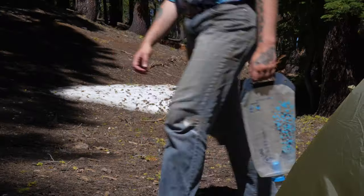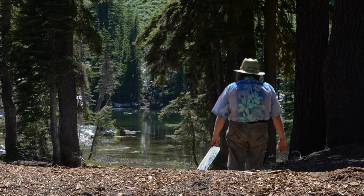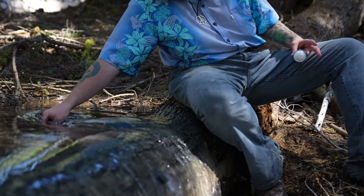Camp at least 100 feet away from the trail and water sources. Camping away from shorelines prevents you from blocking wildlife's access to their water.